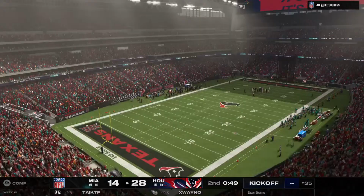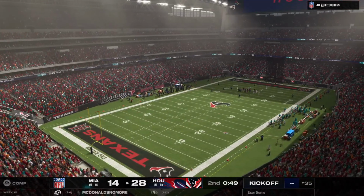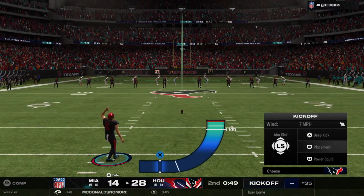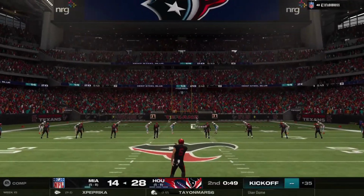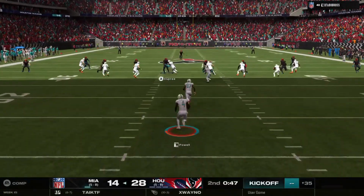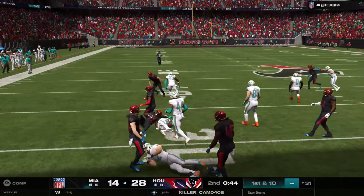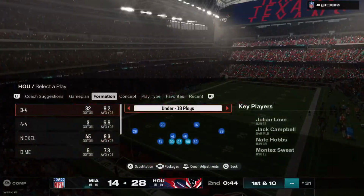Extra point up and good by Dicker, and the lead now up to 14. Out is the Texans kick team as they'll send this one away. And they'll start this drive just across the 30. Pretty nice work on the return.